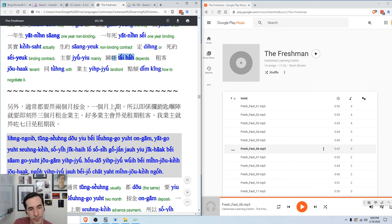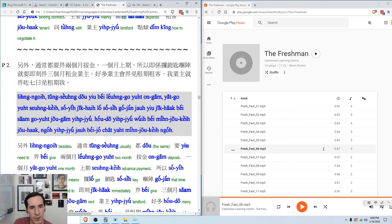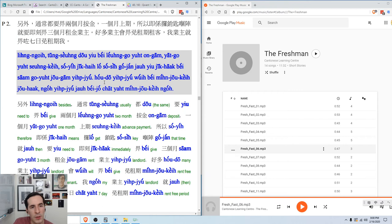Okay, makes sense. So then paragraph 2. 另外, 通常都要俾2個月按金. So besides, usually you need to give 2 months deposit, which is what we had said. You need to give 2 months deposit. 一個月上期. So 1 month regular rent or advance payment. 一個月上期. That's totally new to me. So 1 month advance payment. 所以即係攞鎖匙嗰陣就要即刻俾3個月租金業主. So therefore, it means that at the time you get the keys.